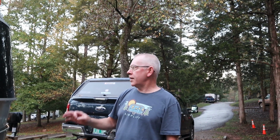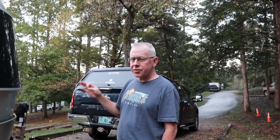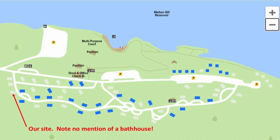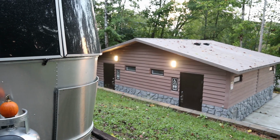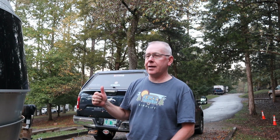Yeah, but it's funny. We chose this site. I'm not sure about the campground map. We're going to go back and look at the campground map to see if they really showed the bathhouse being right next to us. I don't think there was a bathhouse on the campground map, but maybe they haven't updated it. But we're going to go ahead and look at some of these really cattywampus sites.